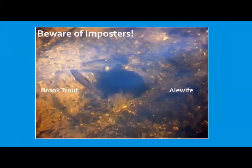When you go out to your site, be aware that you may come across other fish species besides alewife. So before you go out, try to get a good idea of what alewife look like and what you're looking for. A few other species that you might encounter are the brook trout. These are sort of an olive green color, and they may have some markings or spots on them. They tend to remain in the same place, whereas alewife will tend to move around a little bit more. So that may help you distinguish them as well.